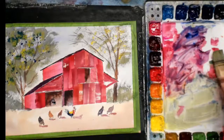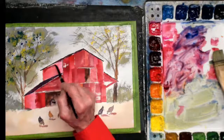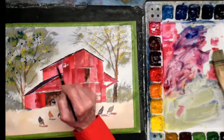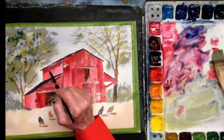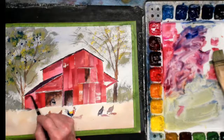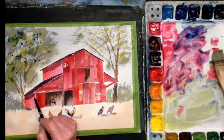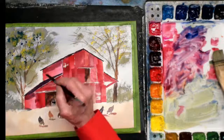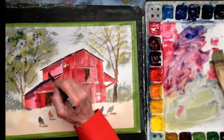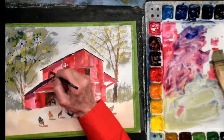And there'll be a little shadow under this eave here. The light coming off the rooftop here will cast a shadow on the side of the barn. So I'm putting a little bit of shadow here. There'll be a little bit of shadow under here on this side. And it might be a cast shadow from the tree here. Let's put the idea there's maybe a cast shadow here from the tree, up here showing up on the side of the barn.